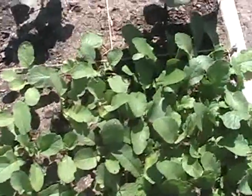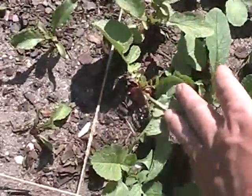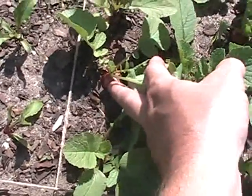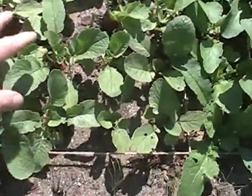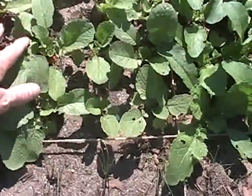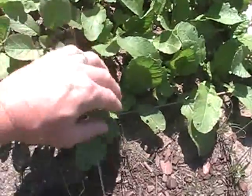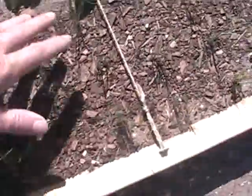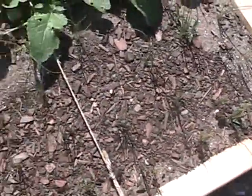The radishes have done great. As a matter of fact, it might be this one right here. I don't know if you can see that or not. Maybe getting big enough to pick. These are the cherry bombs, or cherry bells, and this is those watermelon radishes. I haven't dug down in there to look at those yet to see how they're doing. The bunching onions are coming along.